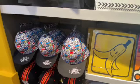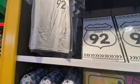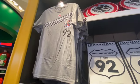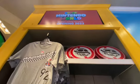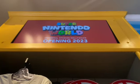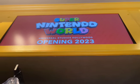Man, if you want good prices on this, I think this is the best time to come, actually. And you've got the shirts ready for a Mario Kart ride. And just looking up there, there you go, there's their answer. Super Nintendo World is opening in 2023.